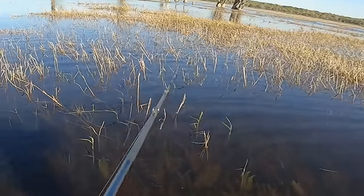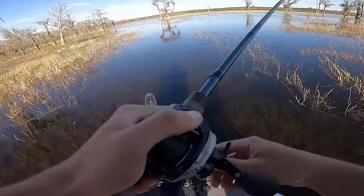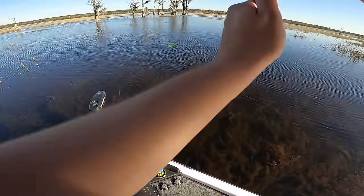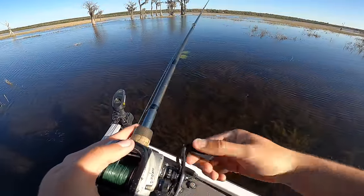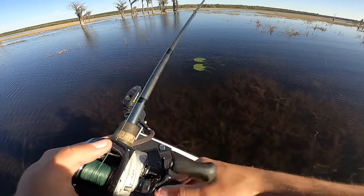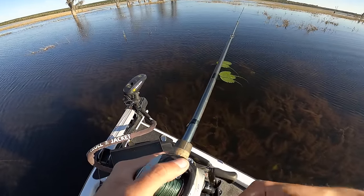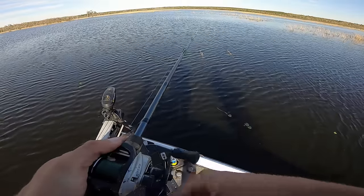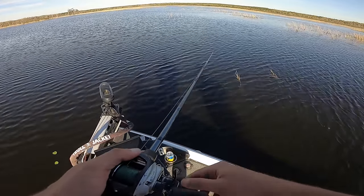Right there. Oh, that's how bad we're trying to get a bite right now. Landed within a foot of each other. What is that? That's hydrilla? I don't know what that is. Definitely not hydrilla. It is thick. You're gonna be a grassy boy. Be getting bites. Yeah, no bites. Yeah, there's bait everywhere, so there's definitely fish.